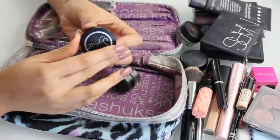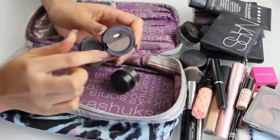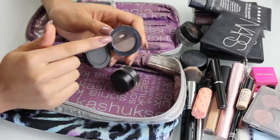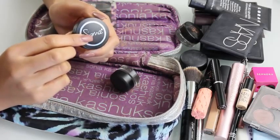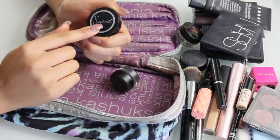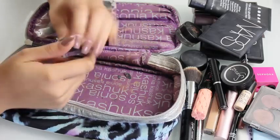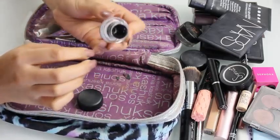And I do like to have a brow powder as well. This one's okay. I do need to get a better quality one, but I just use the dark brown color right there. And I wouldn't really recommend this. It's a little bit oily throughout the day, but like I said, this is kind of all I have at the moment, so I'm gonna bring that with me. And then I have my little gel eyeliner.